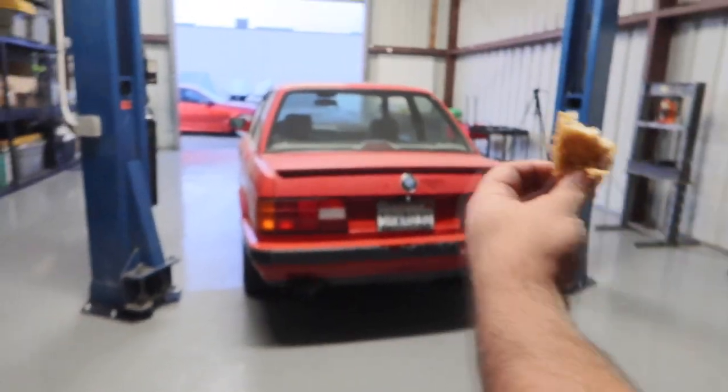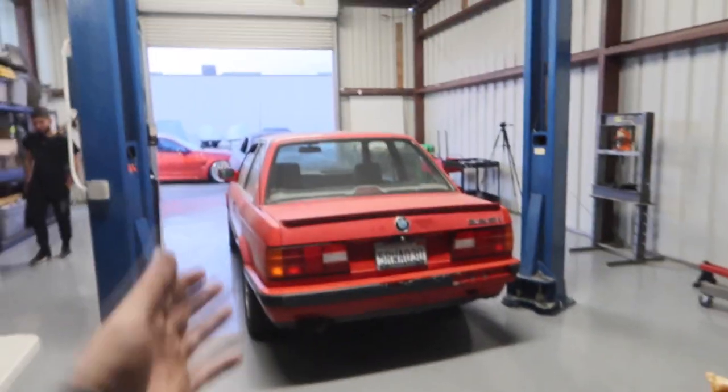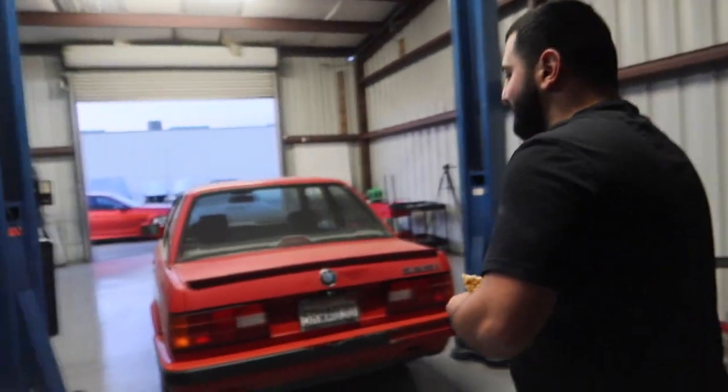You like the thick curves. It's a little slim, you know, it could have been a little different. Yeah, you're right. Could have been a little lower, maybe a little wider. A little wider, like an E30 M3, right? Exactly. Maybe one day it'll come to the channel.